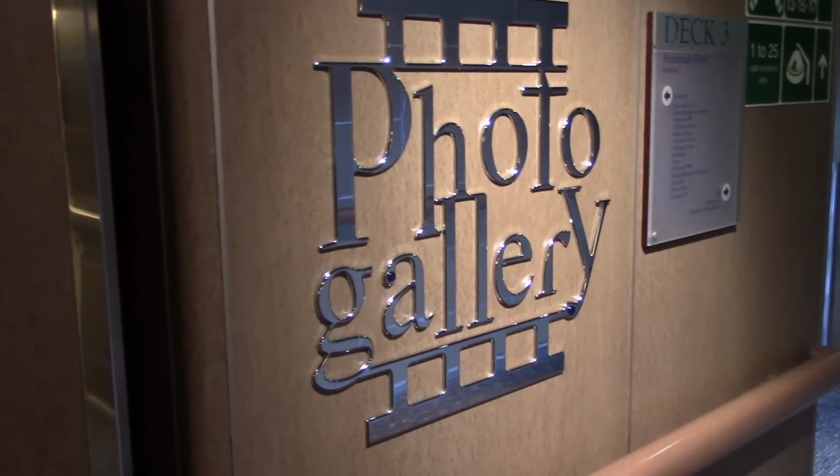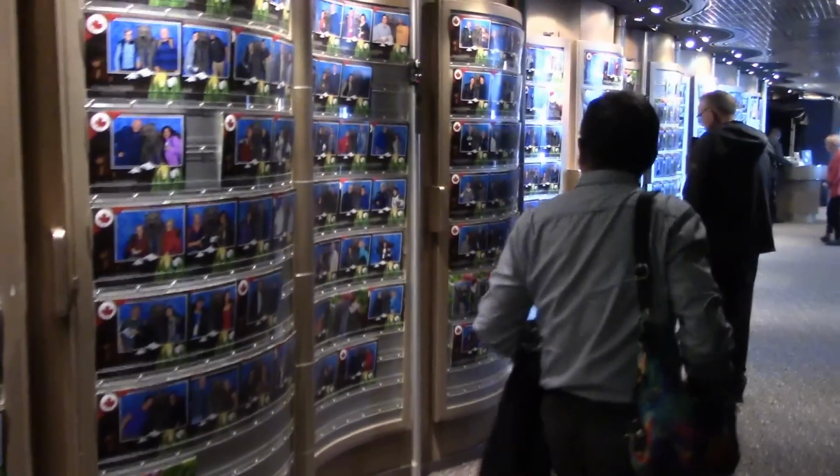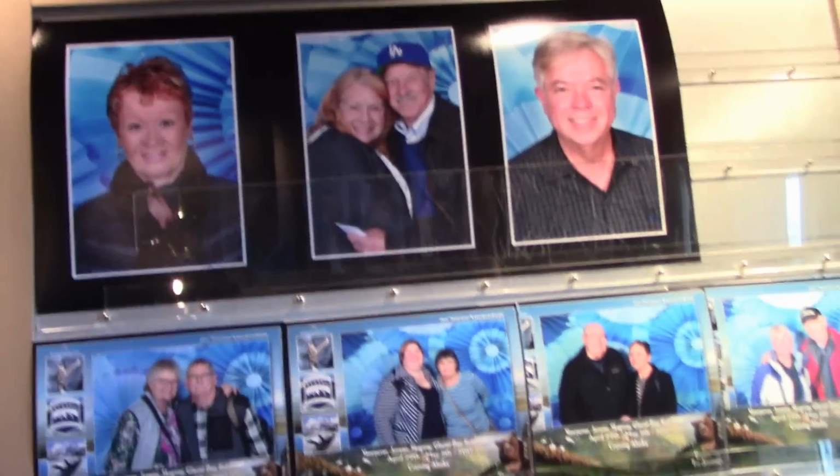This is the photo gallery where the ship pictures are taken, and you just go along and pick up any of your pictures. I think they're by times, Rosemary. We're here at the portrait gallery and just saw myself. I guess they put the most handsome ones on top, best looking ones. It's the only thing I could think of.